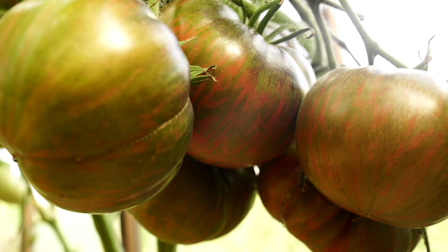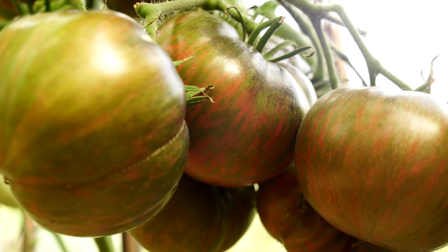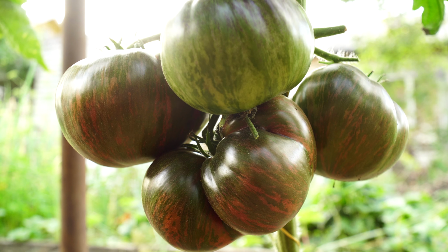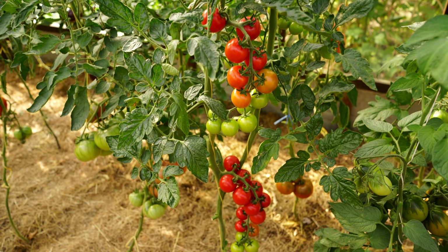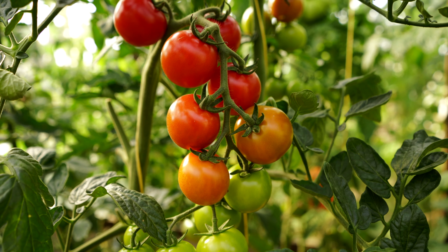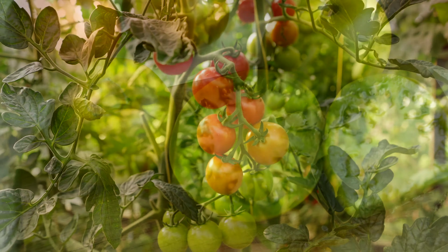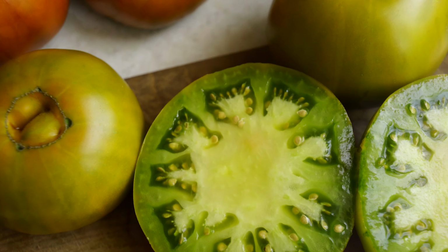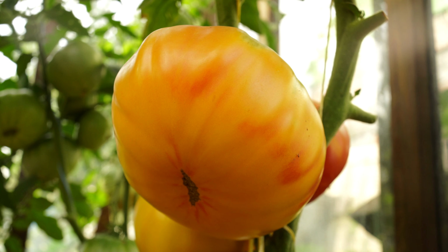Hi everyone! Each time we are approaching a new tomato season, we have to choose new varieties that we want to try. Sometimes it's very hard to make this choice, because there are so many tomatoes and sometimes there is very little information about them. So today I want to tell you about 5 delicious tomato varieties that I grew and liked.